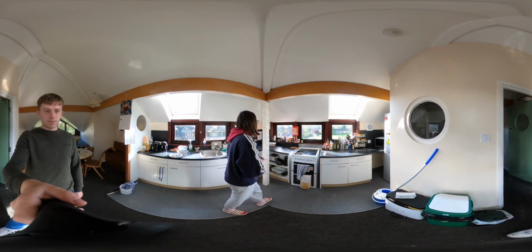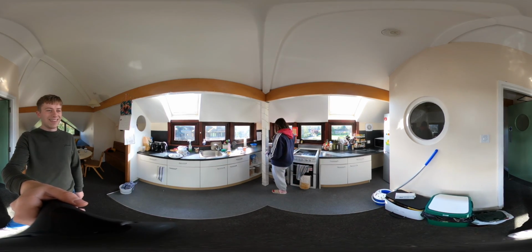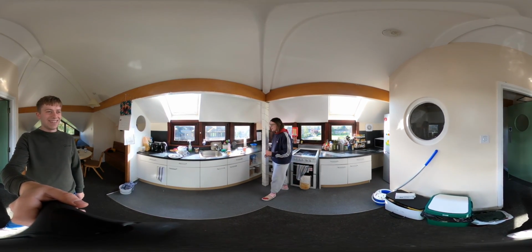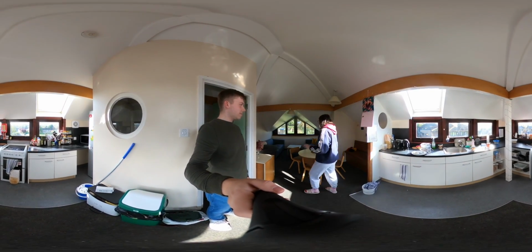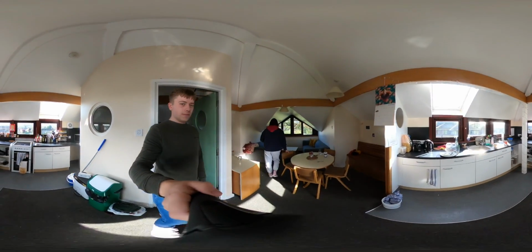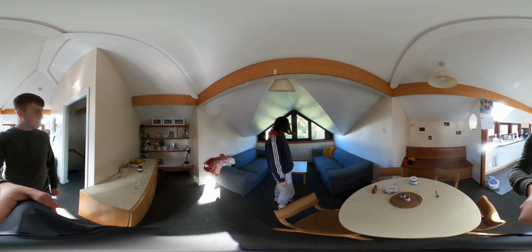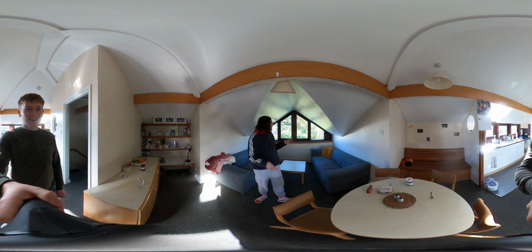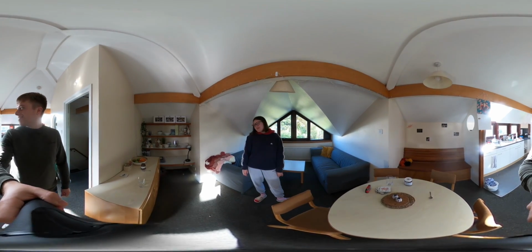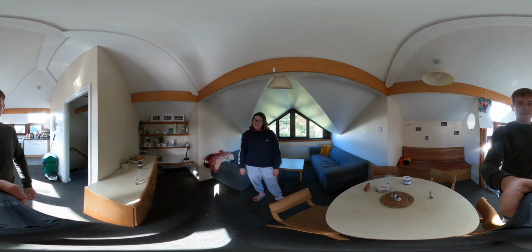The only annoying thing, I don't know if this is the case with other flats, but we have this pole, which is quite annoying to get in the way, but that's fine. And then we have a bench and just a general living area. 2 sofas. So yeah, it's nice. We describe it as nautical theme, which is quite like a boat. But yeah, that's basically it. Very nice. Thanks for showing us around. Absolutely fine.